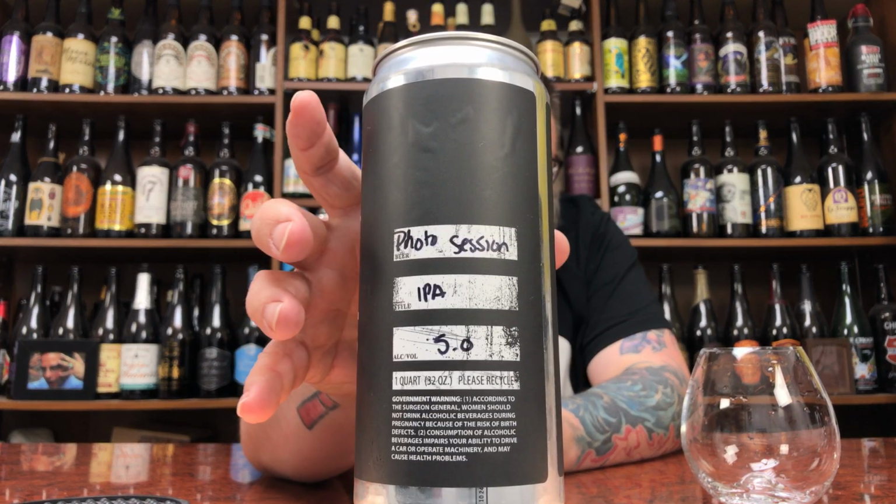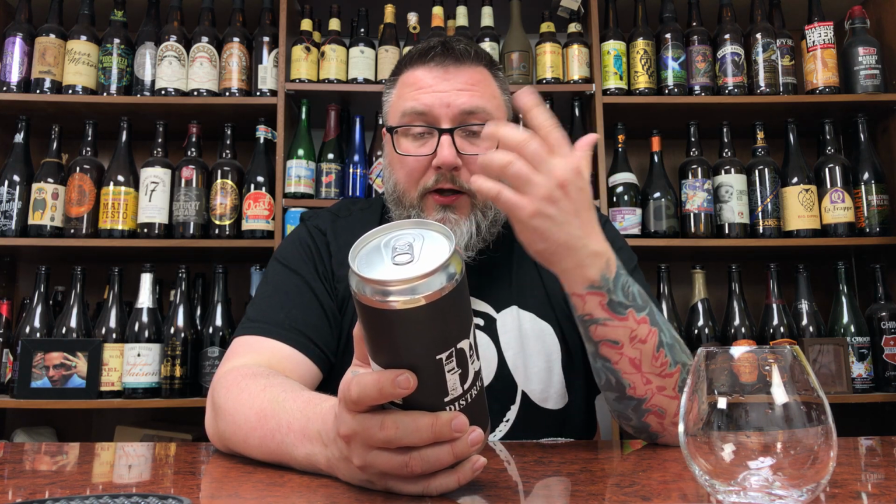A little itty bitty hazy hopeful goodness in the form of District 96 Brewing. This is their Photo Session IPA. I don't believe I've done this one. I think Photo Op is the bigger brethren of this. This is the lower ABV, 5% alcohol by volume, smaller version of that beer, and yeah, we're gonna chug it.